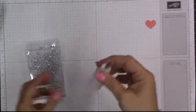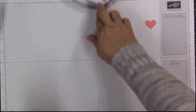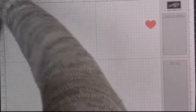Speaking of this, I also found, it wasn't on clearance. Let me get that out of the way. What did I just do with the pen? Hold on. Well, it's empty, so I guess it doesn't matter. Here it goes. Okay. Sorry.